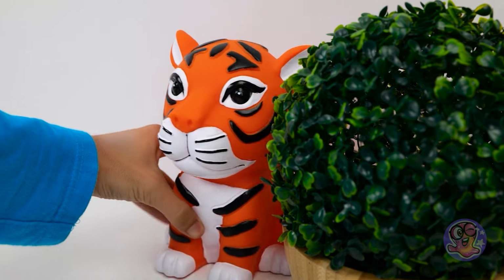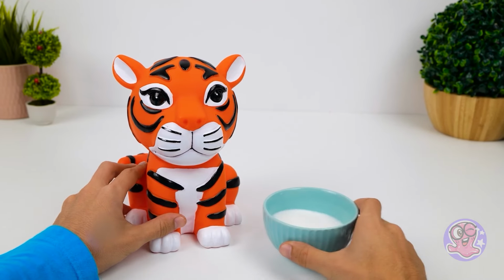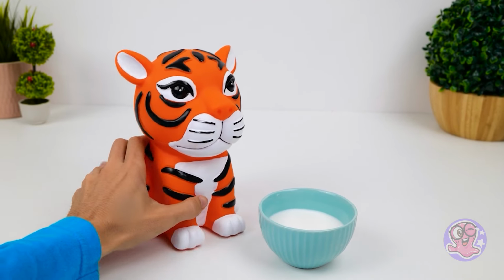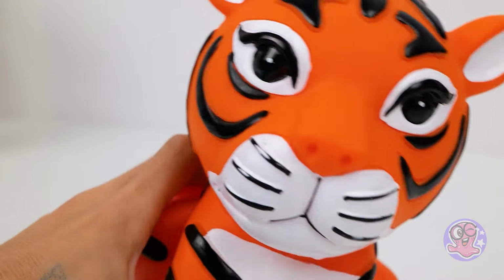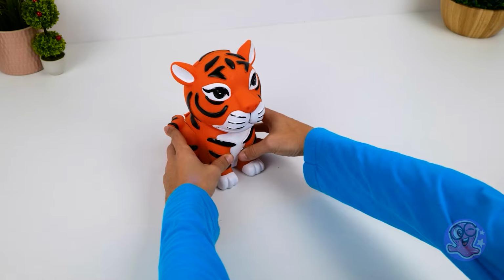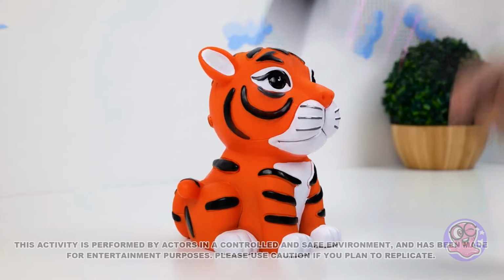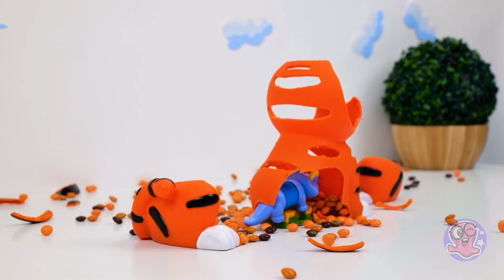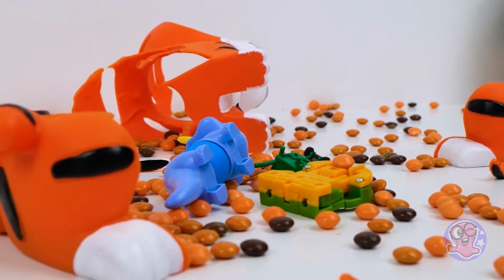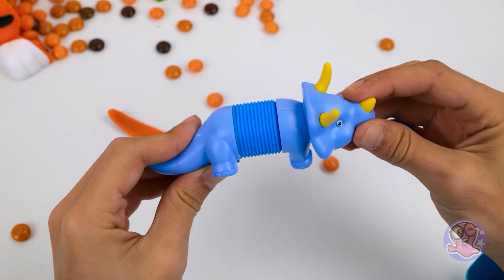Look, our tiger hides behind the bush. Well, I have a little something for you. Tigers are big cats, and cats like milk, right? Aww. And what do you have for us? It's another portion of cool stuff. Awesome. This is a blue dinosaur.